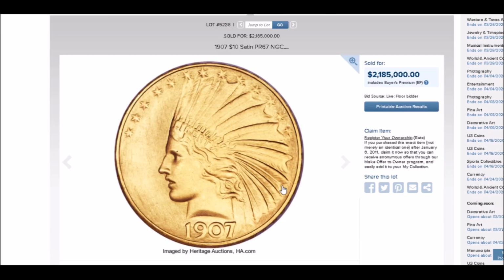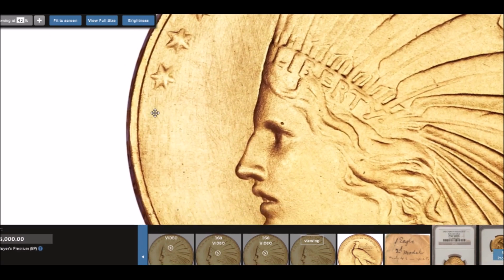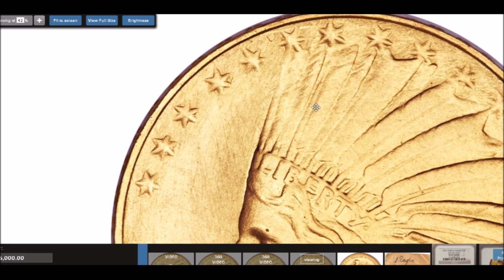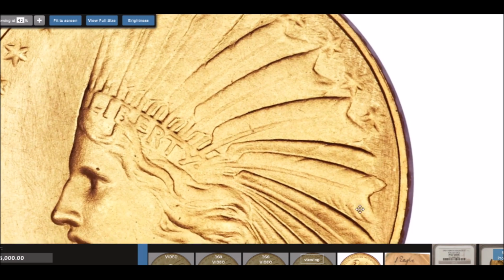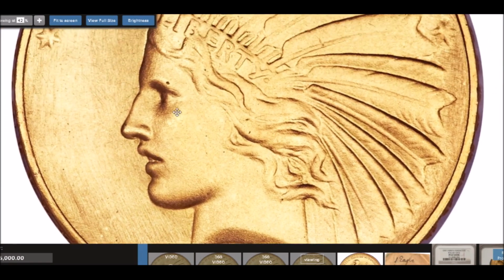This is with the rolled edge. The edge right here. Let's zoom in on the edge. This is a rolled edge. You should be familiar with rolled edges. That's what we have on our current coinage. But on gold coins at the time, they did not do that. They had wire edges. This was a rolled edge. So this was a little bit different.